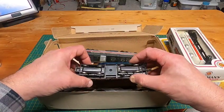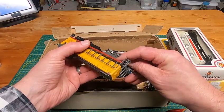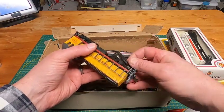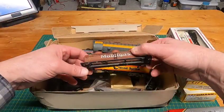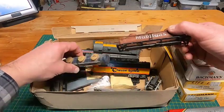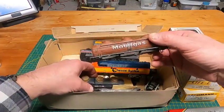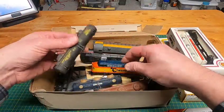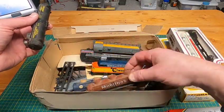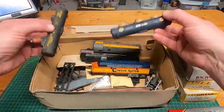That's an AHM, and this broke, and I can make the clips for these with the 3D printer, so no big deal on that. There's also some tank cars in here, or the bodies. Well, there's trucks in here also. And this stuff is kind of beat up, might be fixable. Mobile gas I might save. These ones I might paint because they just don't look interesting.